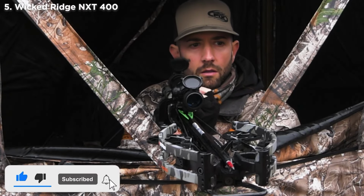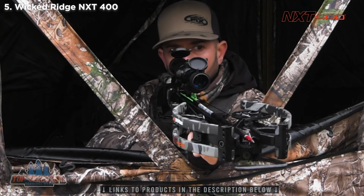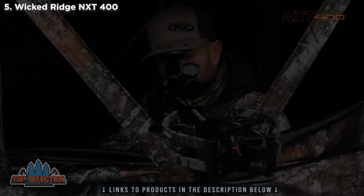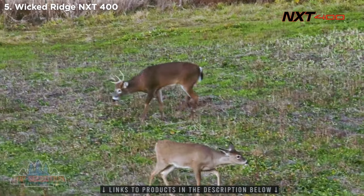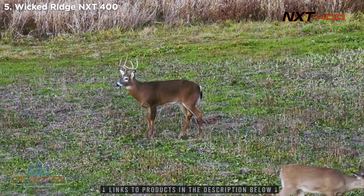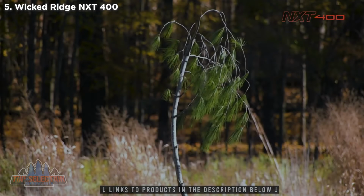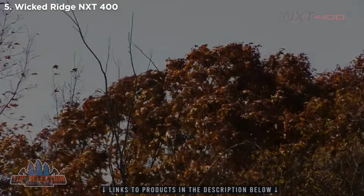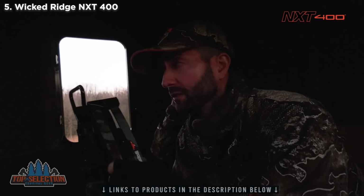The narrowest and most accurate Wicked Ridge crossbow ever. Meet the NXT 400. Wicked Ridge NXT 400. 400 screaming feet per second.